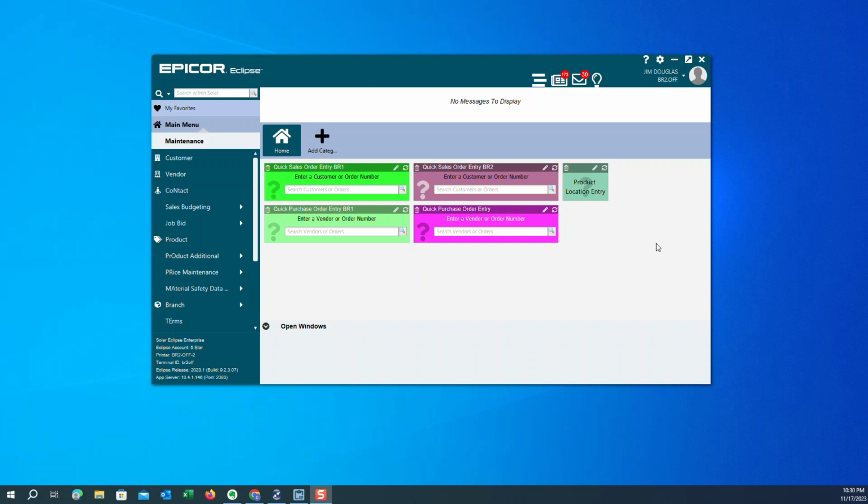So maybe by now, or maybe at some future point, the Eclipse APIs are worth the expense you're going to spend, and the cost of the programmers that you're going to have to hire to figure out how to use that. And maybe using the APIs there's going to be some ways of creating, never an automatic process, but a more semi-automatic process of trying to get those sales orders and information from BigCommerce into Eclipse.